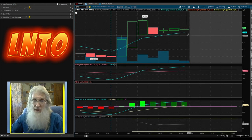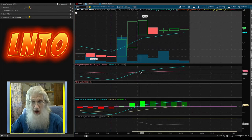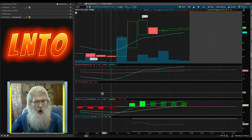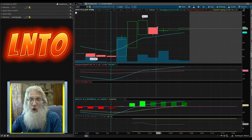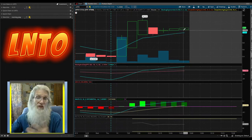We are still climbing up with our only SMA on the board right now, our 10-day SMA. Our PPO is very strong. That is going in the right direction, nice incline, just like the MACD. We don't have an ADX trend line yet, and our RSI is a little flat, but we've been going sideways here, so you're not going to see a lot of rise in your RSI until the price starts to rise.